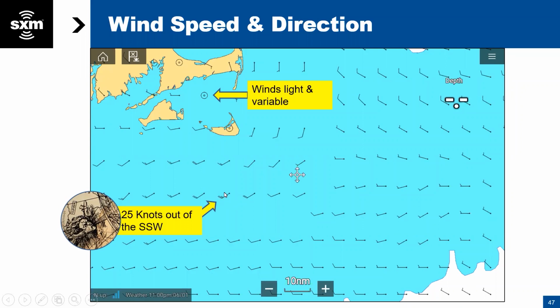flag, I can tell there's 2 long ones and a short one, so that's 25 knots. Over here we have just 2 longs, would be 20 knots. Over here we have 1 long, that would be 10 knots. So the wind direction here is all the same, but the speed of the wind is different increments, and that's how we tell that information. And then down here, we've got a 5 knot out of the west indicator. So that's your wind information.